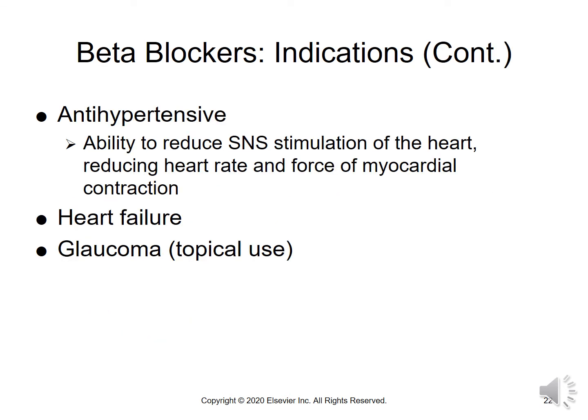All right, so they're used a lot of times for antihypertensives because they have an ability to reduce the sympathetic nervous system stimulation of the heart, and that decreases the heart rate and the force of the myocardial contractility. So they're used in heart failure and also in glaucoma for topical use. So that's the timolol drops that we give our patients.